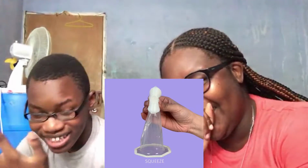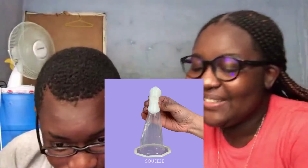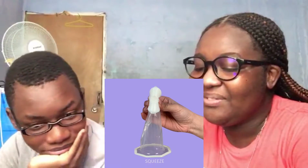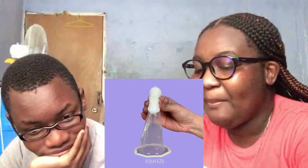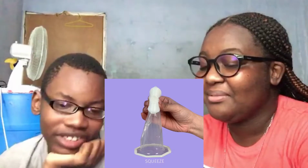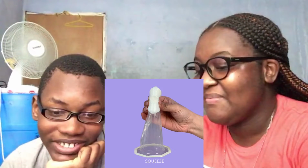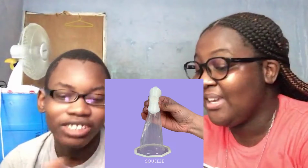What is this? What is that? A breast pump? No. A sherry car? It squeezes out the breast. You have a squeezy? Yeah. So come to squeeze.